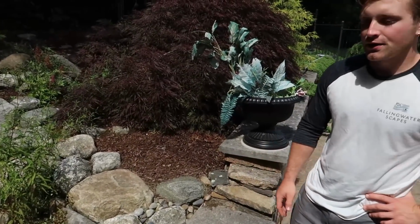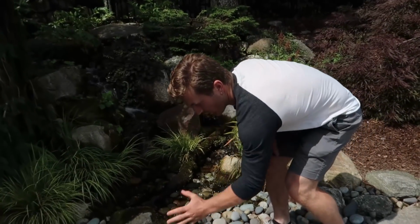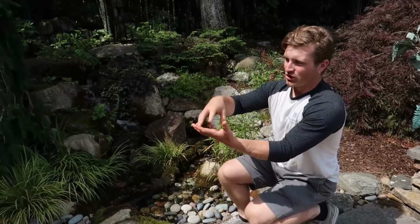And the details matter too. The stone that was here before wasn't all that great, so we removed a lot of it to pick out hand-picked stone like this, which really marries up nicely to the existing wall. Yes. So we wanted to blend the water feature with what's existing here. We don't want it to look like a UFO just dropped it off.